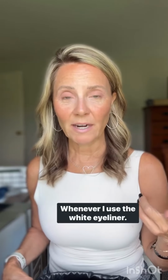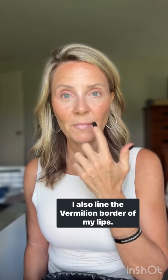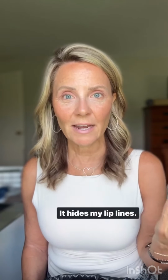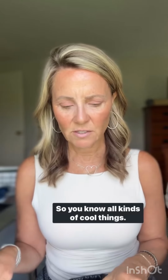Whenever I use the white eyeliner, I also line the vermilion border of my lips. That off-white liner hides my lip lines, but it was made to be an eyeliner. So, all kinds of cool things.